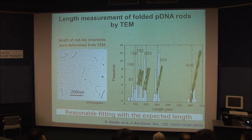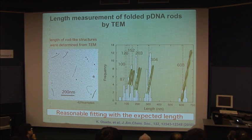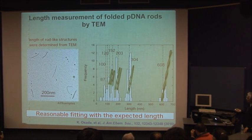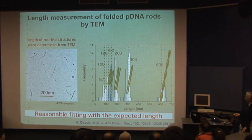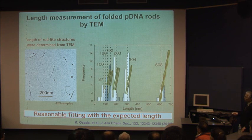And the distribution is very interesting. It's totally quantized: 608, 304, 203 nanometers. And this 608 nanometers exactly corresponds to the initial rod of plasmid DNA. And 304 is half of 608, so this is a one-folding structure. And 203 is a two-folding structure. And 152 is a three-folding structure. So it's quite a regulated folding of plasmid DNA.